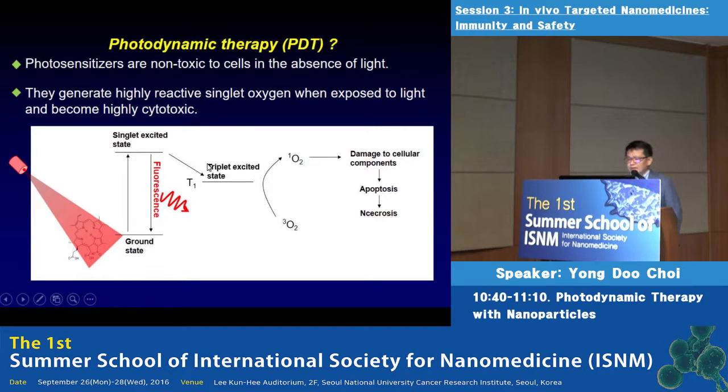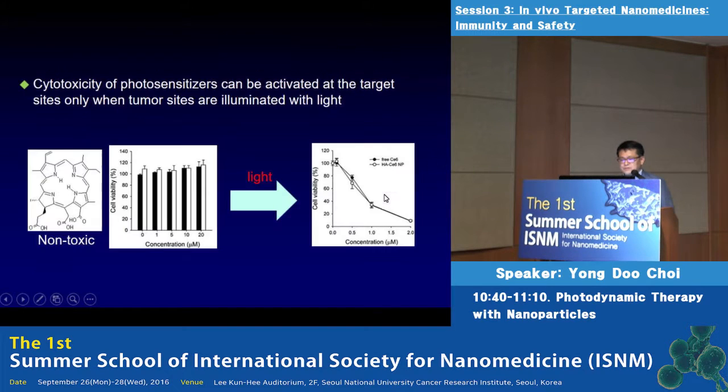When they are in the triplet excited state, they transfer their energy to the surrounding oxygen molecules, thereby producing cytotoxic singlet oxygens. These singlet oxygens react with the cellular components and induce apoptosis or necrosis of the target cancer cells. So as I mentioned, it is non-cytotoxic in the absence of light, but it becomes highly cytotoxic when exposed to the light.